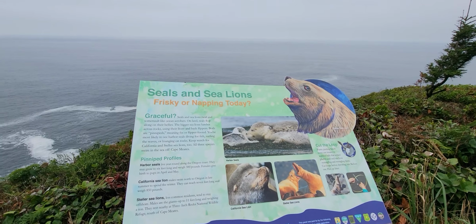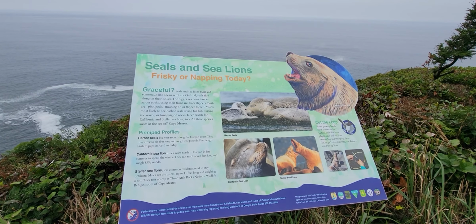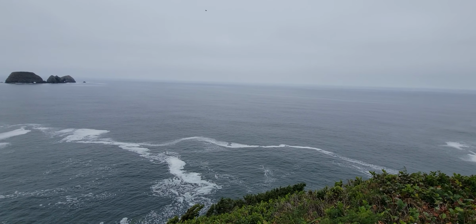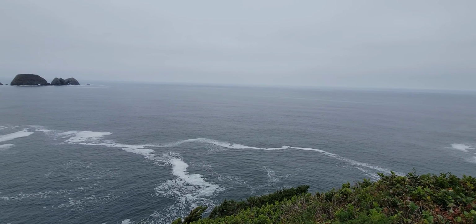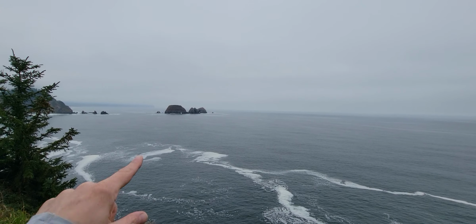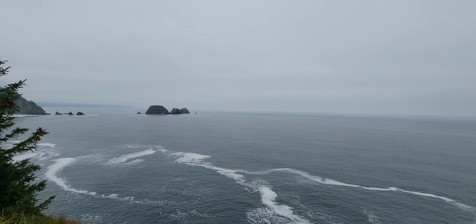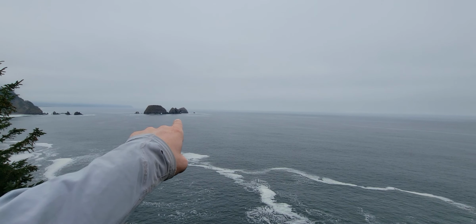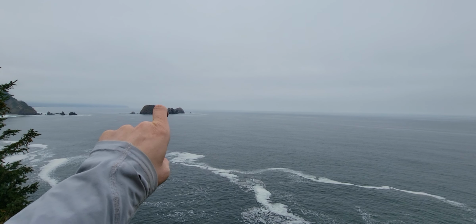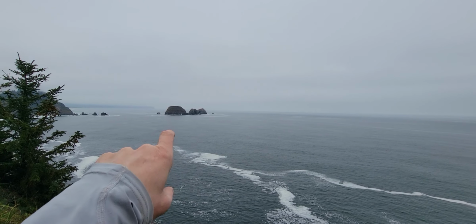Ocean acrobats. Pinnipeds. Cute. Brown ones. I've never seen brown ones. Steller sea lions, have you? Uh-uh. They rest nearby at Three Arch Rocks National Wildlife Refuge. I kind of want to go there. Up to 11 feet long. Three Arch Rocks. Right there. Yeah, Three Arch Rocks National Wildlife Refuge.